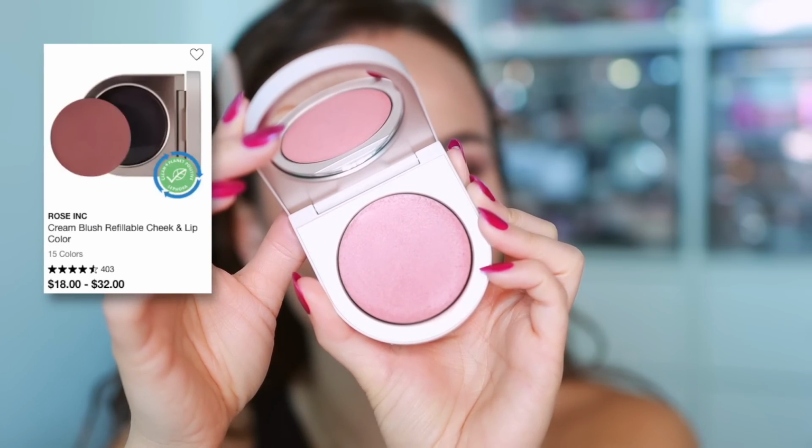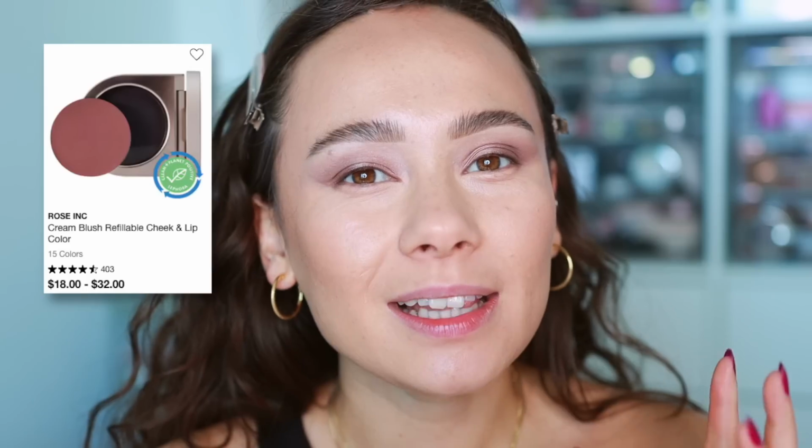This is from Rose Inc. It's the Lip and Cheek color. I have mine in the shade Heliotrope. I love the colors that this brand comes out with, and I think the cream blush formula is really beautiful. It's kind of like the concealer, where this isn't the best cream blush on the market, but it's definitely worth the pickup. It's really beautiful. It's something that I reach for pretty often because I love the colors and the quality is nice and reliable.